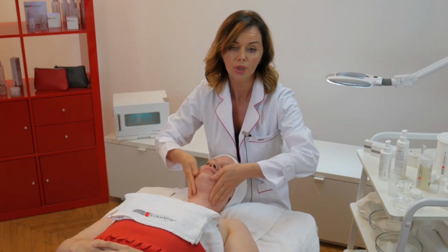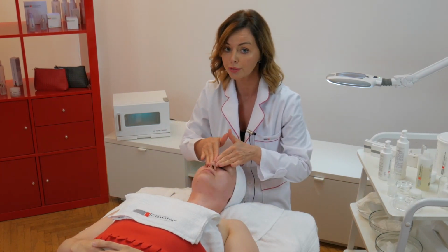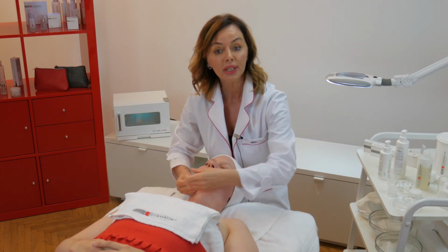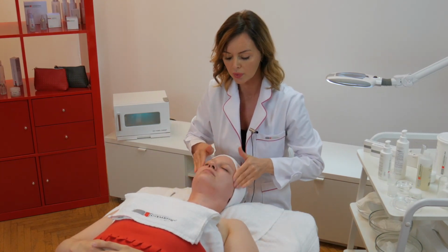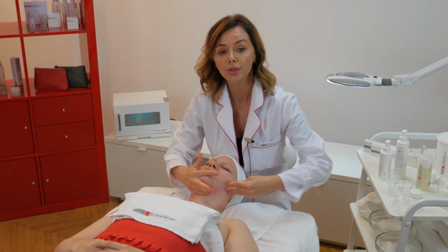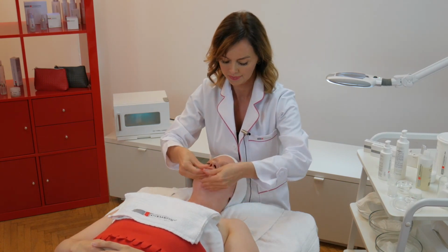The remove goes with a warm, wet towel, and afterwards we are warming up the skin surface only for a few minutes. The applied peeling requires 6-7 minutes for its action. Of course, I won't take your time for that long. I removed the peeling, and during this time I want to assure you that there is no need for stronger peeling or abrasive preparation.